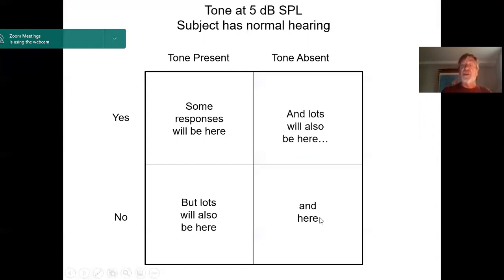Sometimes when the tone is present, you might say no. Maybe you burped, or maybe you swallowed when the tone was pressed. Whatever, you could hear it, but you decided to say no. All right, false negatives. So your responses are going to fall more across all four boxes. True positives, true negatives, but sometimes false positives and sometimes false negatives.